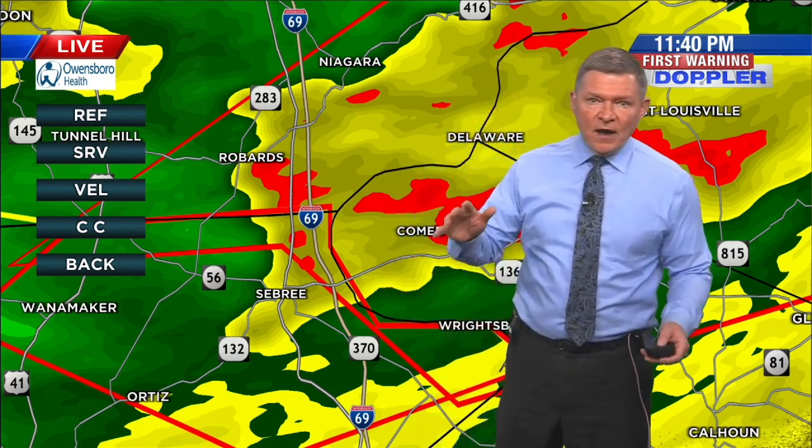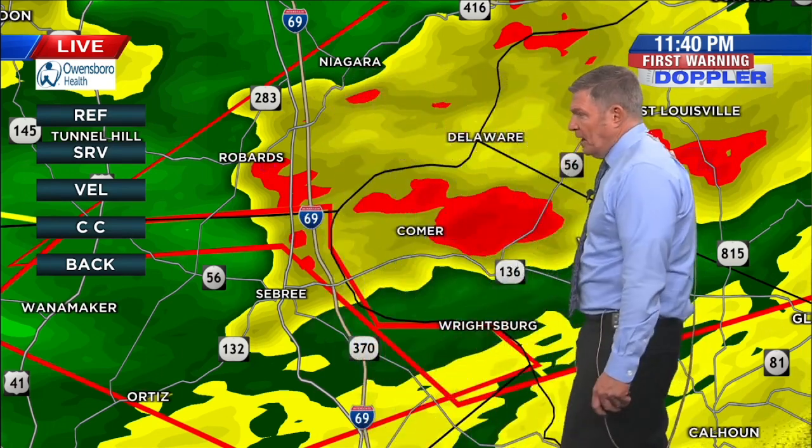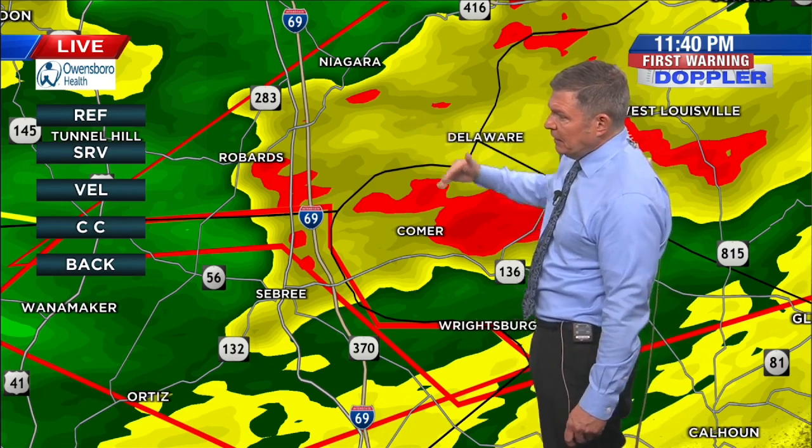It's all or nothing in Henderson County. So even though the sirens are going off in the city of Henderson, it is not under a warning. This is for the southeastern corner of Henderson County and more likely right along the Henderson-McLean County line.